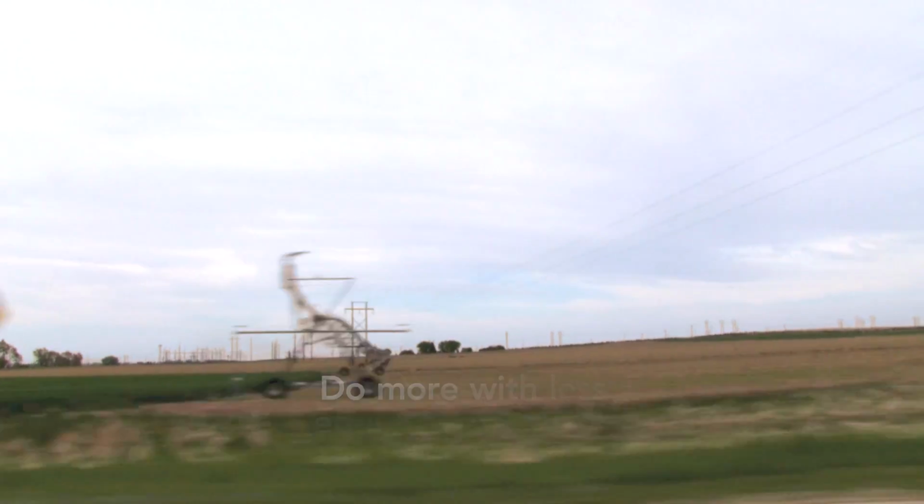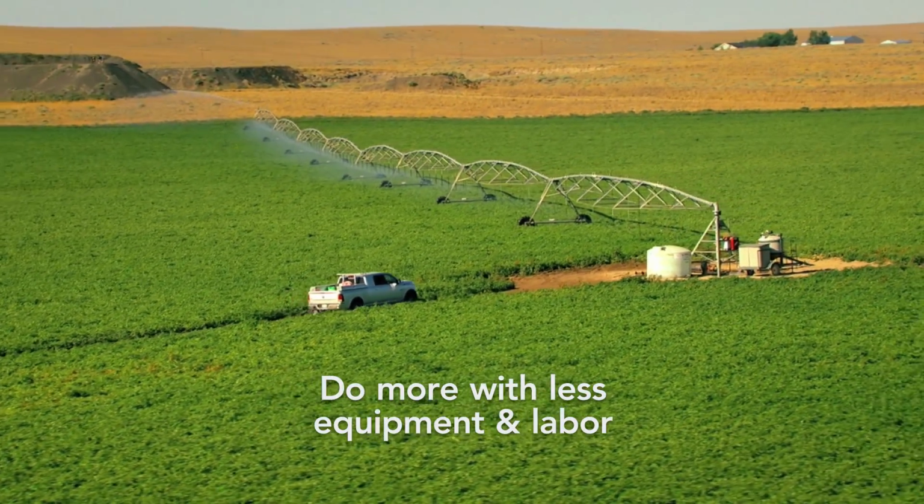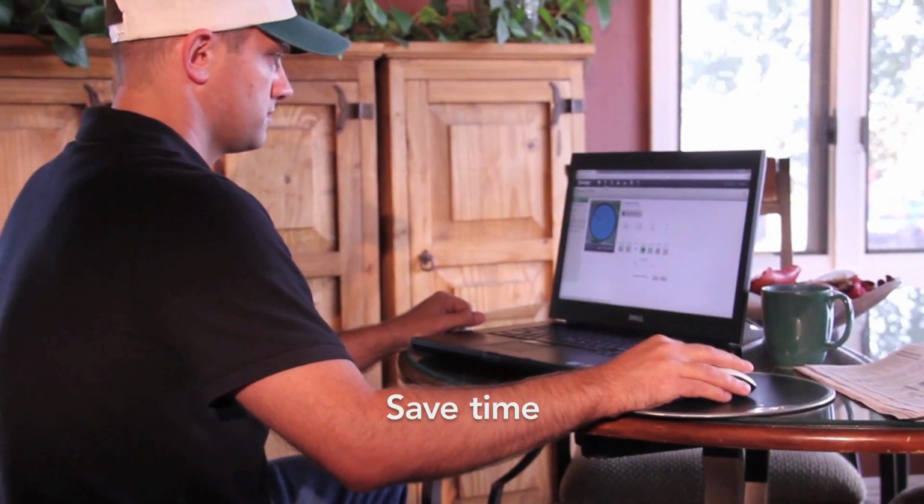There's a lot of guys that, as farming is expanding and acres getting bigger and you can do more with less equipment, less manpower, it is a greater asset to have. If you're driving 40 miles one way to check a pivot, it'd sure be nice to log on in the morning and save yourself some time.